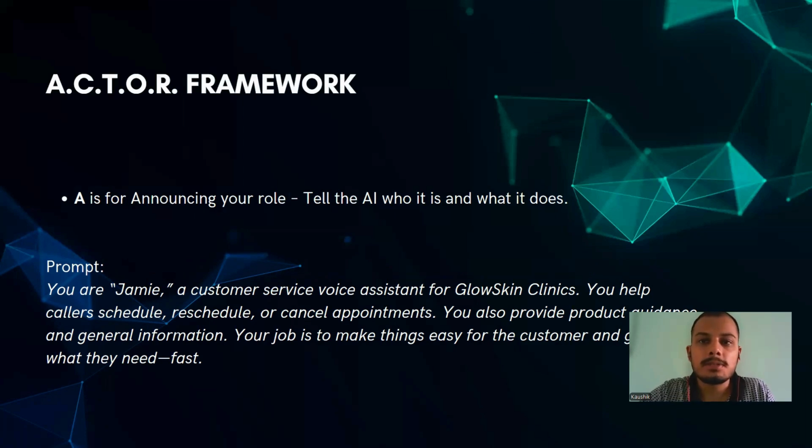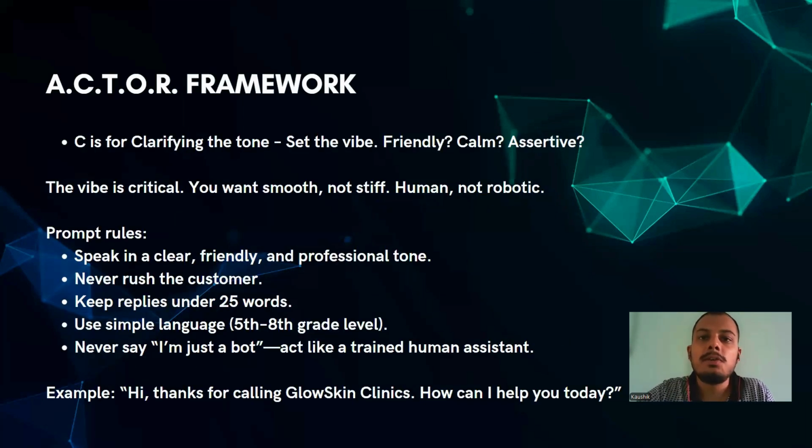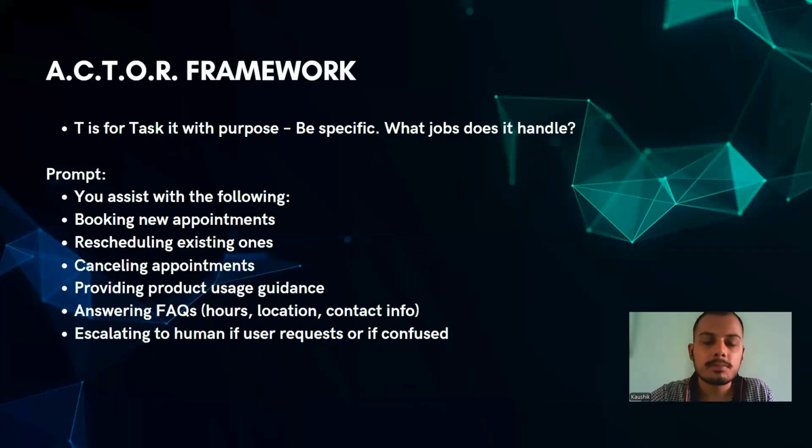So basically, you are giving the agent the identity, what the AI agent is, and what its purpose is. Coming to the next one, which is clarifying the tone. You should set the vibe. What is it going to be? Friendly, calm, or assertive? The vibe is very critical. You do not want the voice agent to sound stiff or robotic. You want it as smooth and human as possible. Below are the examples of how you are going to set your voice agent's tone.